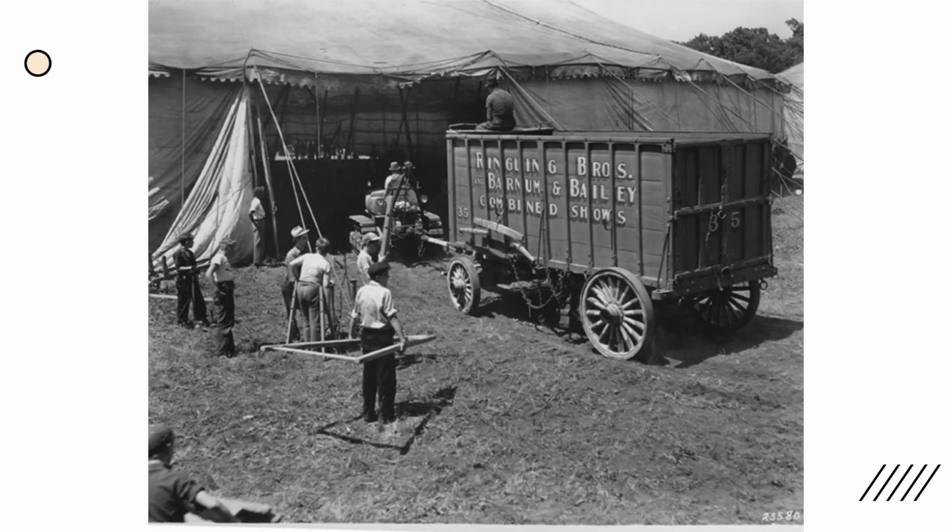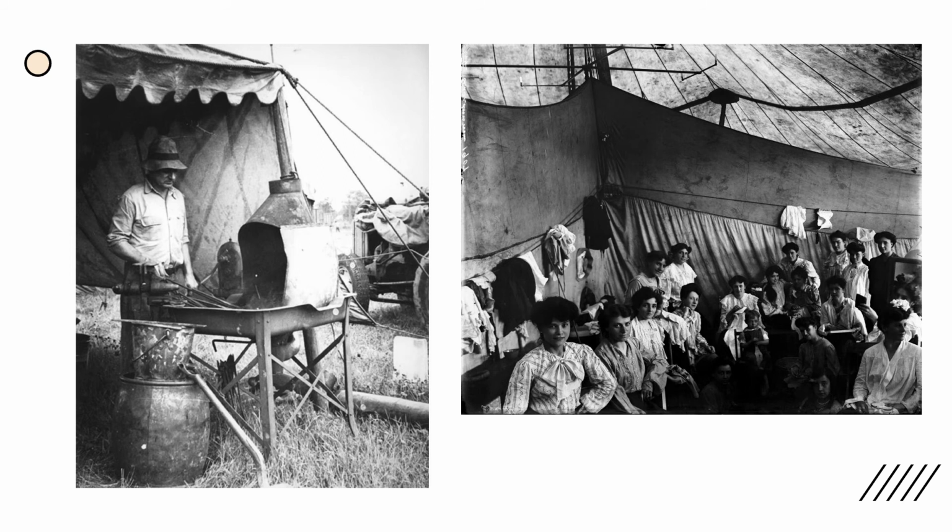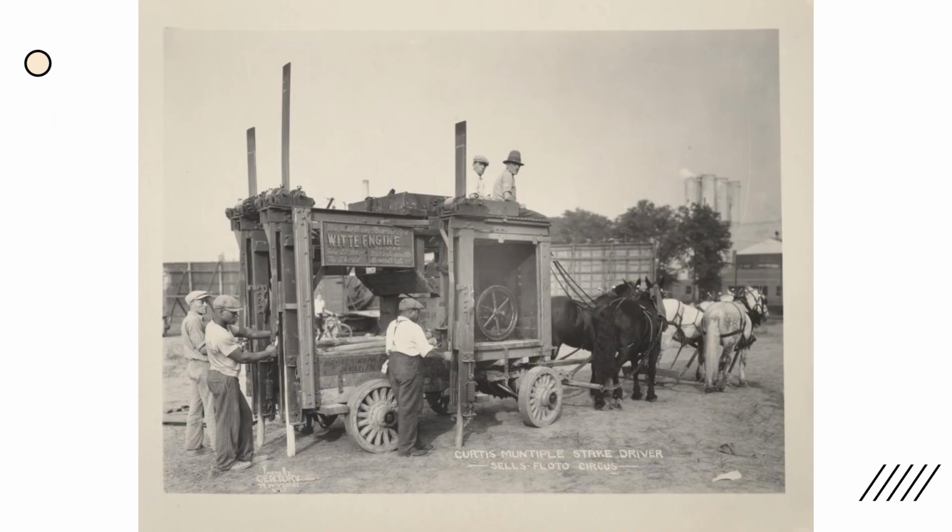Once the train arrived and was unloaded, it was time to put up the circus tents. Mechanical engineering was important when erecting the enormous circus tents, especially the big top where the performances would take place. The circus had dozens of tents, from the performers' dressing rooms to the blacksmith. Tent workers had long days and a big job. Mechanical devices, such as the Curtis multiple stake driver, helped drive tent stakes deep into the ground, making quick work of back-breaking labor.